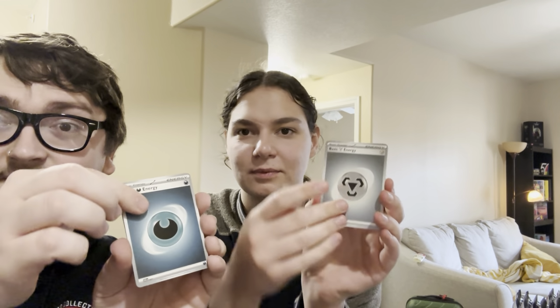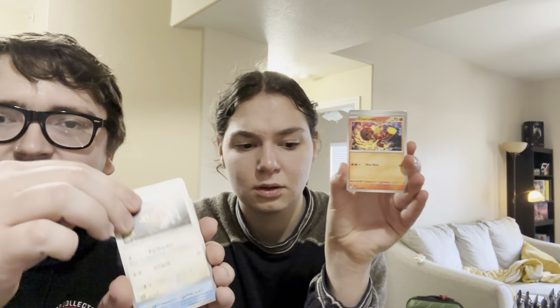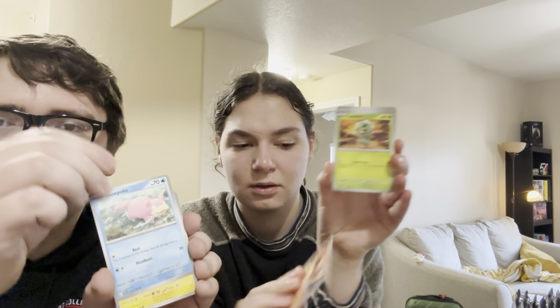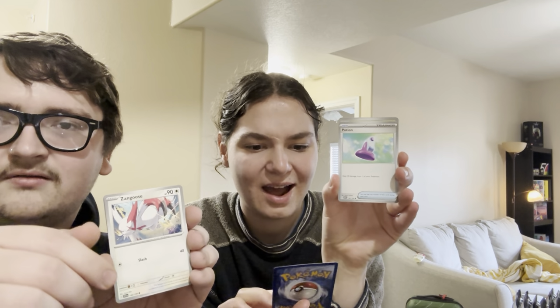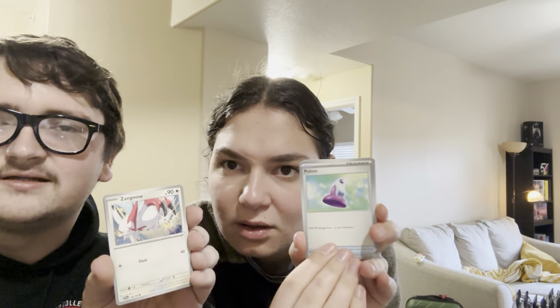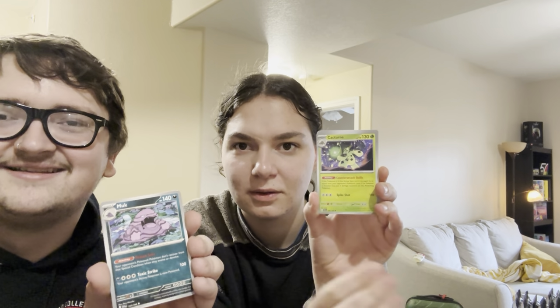Water. Okay. Darkness. Okay. We're going to go together. Fire. Not great energies. Bad vibes. Okay. Bird. We got a Lechonk. Mankey, I mean. Slowpoke. Char Cadet. Bird. Can't even tell. A Caspa Kid. Is this like a Zigzagoon? Or a Zangoose? That's what I meant. A Zigzagoon. It's embarrassing. Oh, Cacnea.